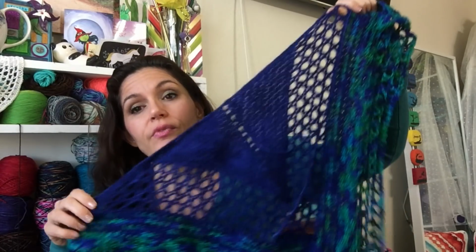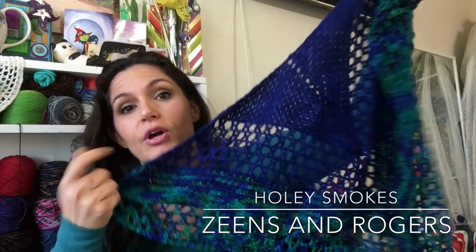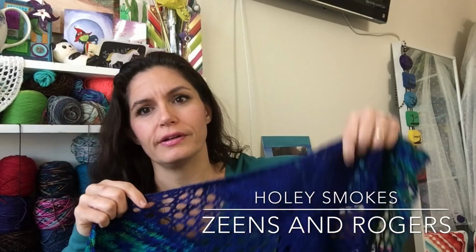I have another project, and this one has not actually grown very much since I last shared it with you guys. This is my Holy Smokes by Rosina Zines Rogers. I love it. Her cane stitch, well, she said other people created it, she's just sharing it, which is totally awesome. Give credit everywhere else. That's what I always say.